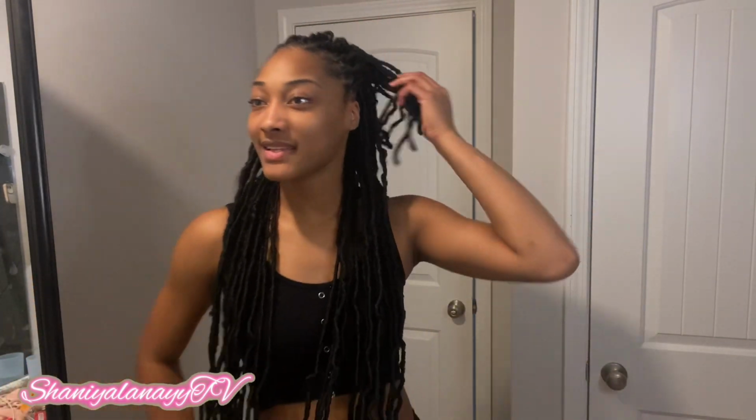Retwist in the front, but it's giving me like a 2000s kind of look. I don't know. It's pretty though. Okay, guys, so those are the only two styles I was going to be doing, because if I did another one, it would put too much pressure on my edges, and it's gonna hurt.